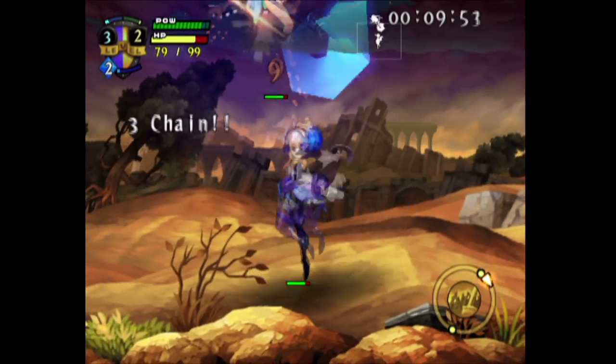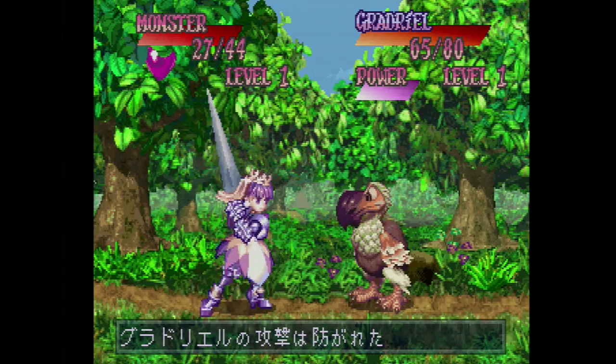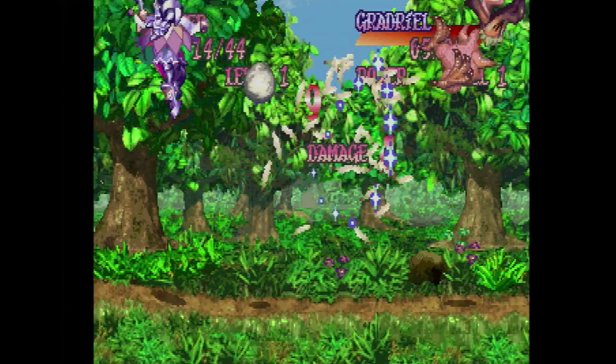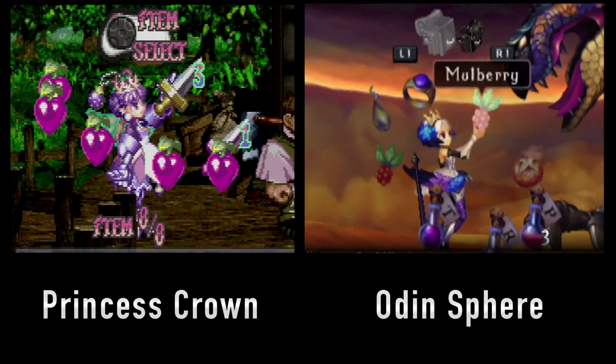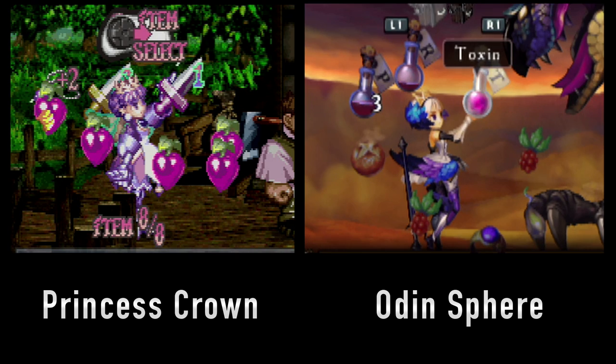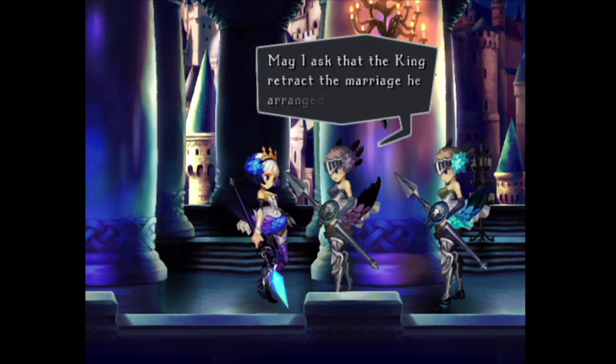This game reminds me a lot of Princess Crown on the Saturn. VanillaWare made this one before they were officially VanillaWare. Both of them have similar female characters, and both of them have item wheels with items that work in a similar fashion. However, Odin Sphere focuses much less on the RPG aspects.